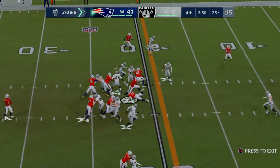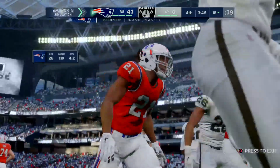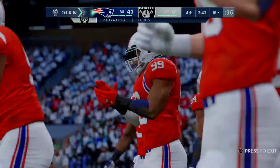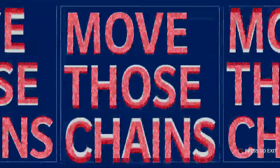On 3rd down, Hutchins. And he gets this down to the 18, good enough for a first down. 8 yards on the pickup there, and it moves the sticks. No doubt those are the types of carries they're looking for here, Charles.